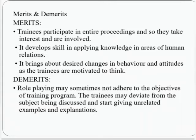The merits and demerits of role play. The trainees are interested and involved in the participation of the role play. It develops skills and applies their knowledge in the role play. It brings some behavior and attitudes, as the trainees are motivated to think. These are the merits. The demerit is that sometimes the topic deviates from the subject we discuss. This is one of the demerits in role play.